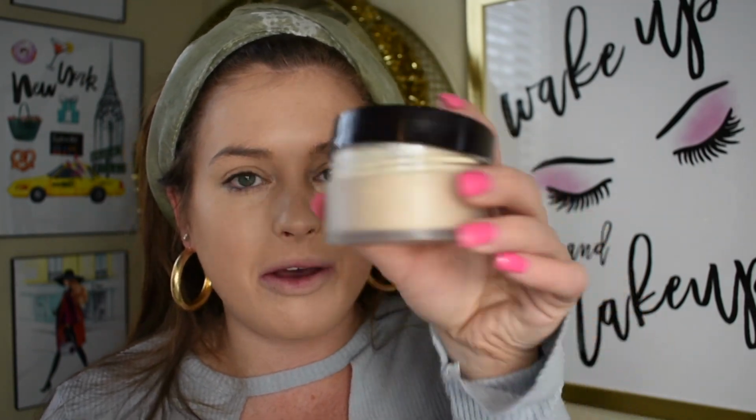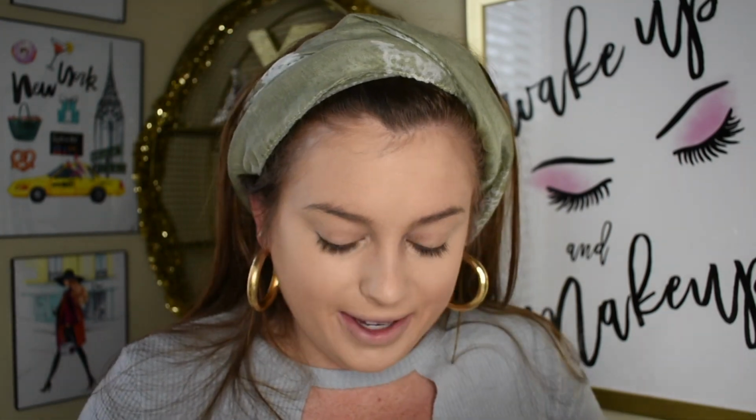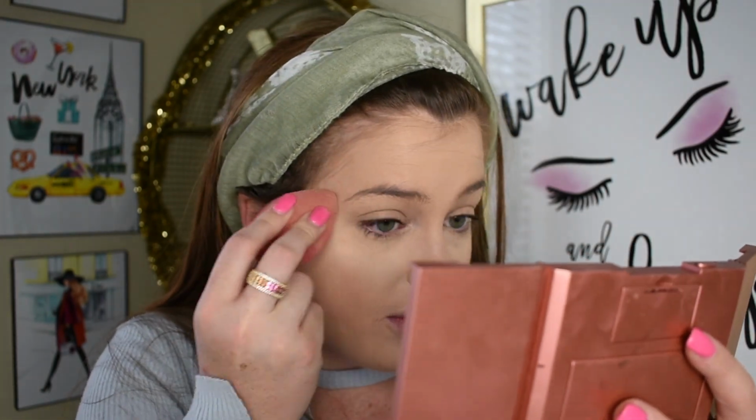Every part of me wants to try a new setting powder, but I just can't make myself do it. So I'm going to go in with this Laura Mercier translucent setting powder. It just works for me, okay? It's perfect. It makes my skin feel so smooth. So I'm just going to put that on with that same Beautyblender.